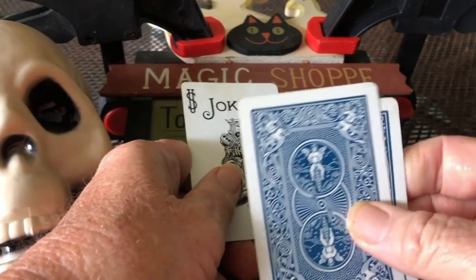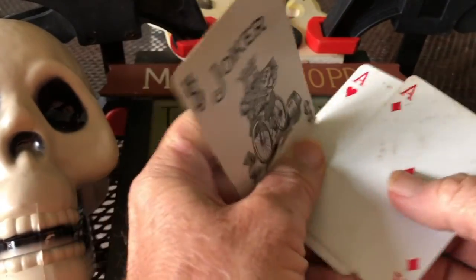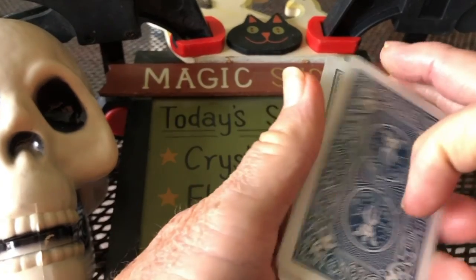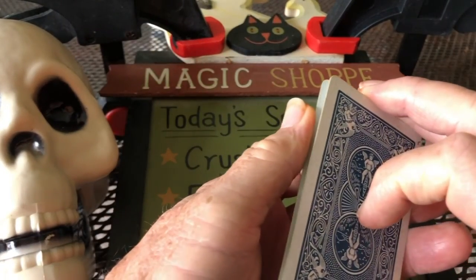It actually involves three cards. The two aces and the joker. And here's the setup. Have the two aces together, the joker on top. Alright. And you show the cards like this. Now here's the one magic move that you need to do.